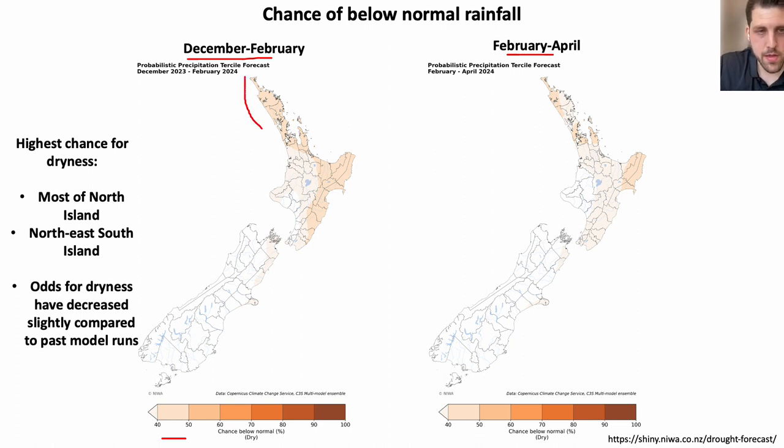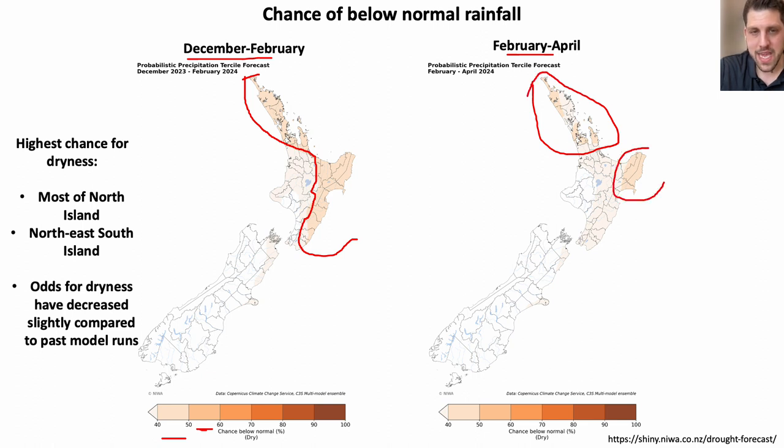And we can see here that, again, it fits the picture that we were looking at earlier: if unusual dryness was to occur, the areas that are most favored are those extending from Northland down to about Southern Hawke's Bay, maybe into the Wairarapa. That area has about a 50 to 60% chance of seeing below normal seasonal rainfall from December to February. And we do see a continuation of that theme through the middle part of autumn. So those are the hot spots that we're seeing on the guidance.